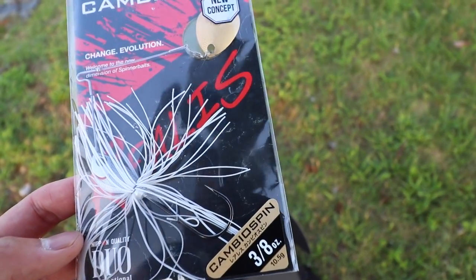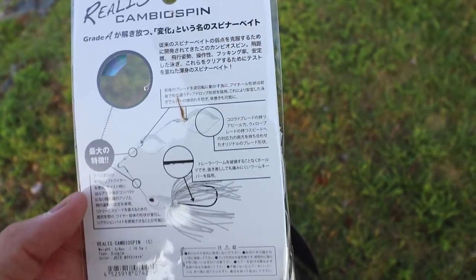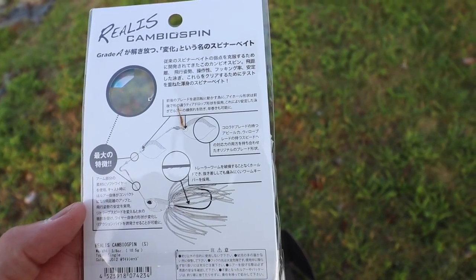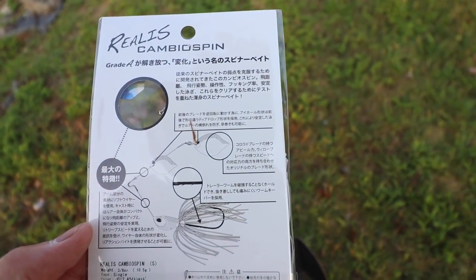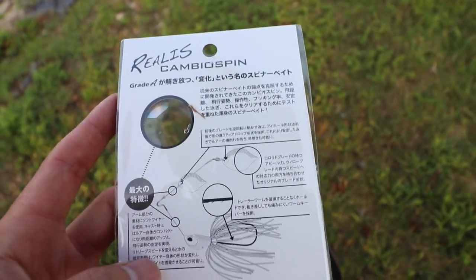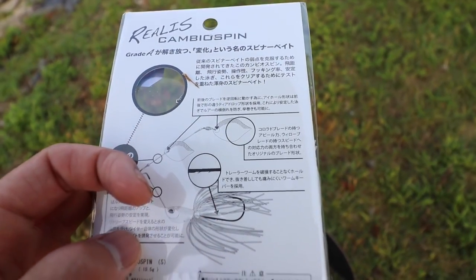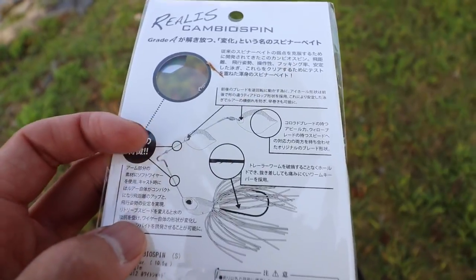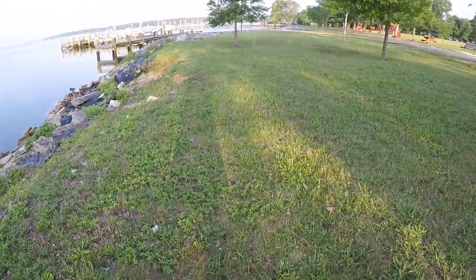Huh, I wonder what's new about it. Let's go ahead and read on the back, and oh, all right, nice. I won't be able to read what's new due to the text being written in Japanese. But if I look at the picture, it looks like they're pointing to the blade shape and they're pointing to the hook shank. They're also pointing to the wires of the arm. Huh, this is interesting. So I'm tying this bait on.